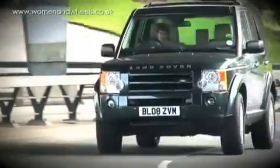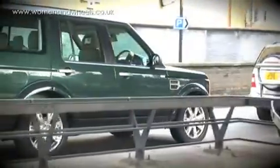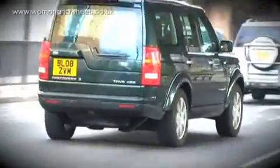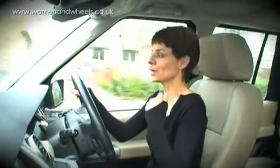Even though this car is the same length as my Peugeot 807, which I zoom around in, park with no difficulty, parking this car I found an absolute nightmare, possibly because it's worth so much money and I don't want to do any damage to it. But it's got all the parking sensors, it's got all the help there that you need, but it's just a big vehicle. It's got a huge bonnet, and I suppose with my car, it's all at the back. Whereas with this, trying to park, you're not really quite sure where you're going.